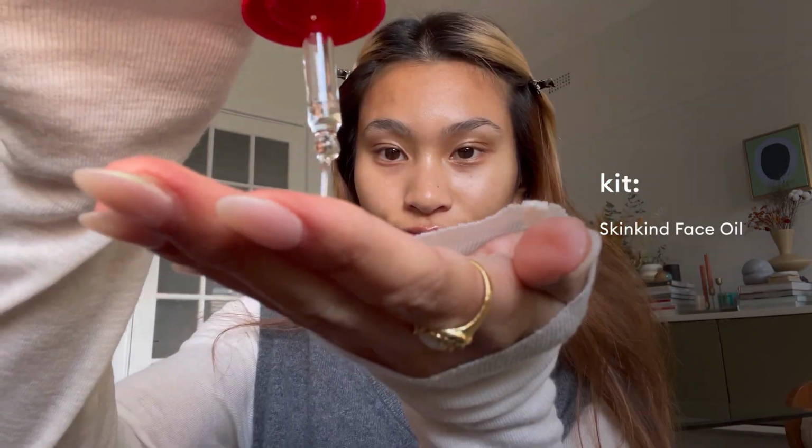I've already gone ahead and prepped my skin off camera. The last thing I need to do is lock everything in. So we're gonna use the Skin Kind Face Oil. Can we talk about the skin after that?